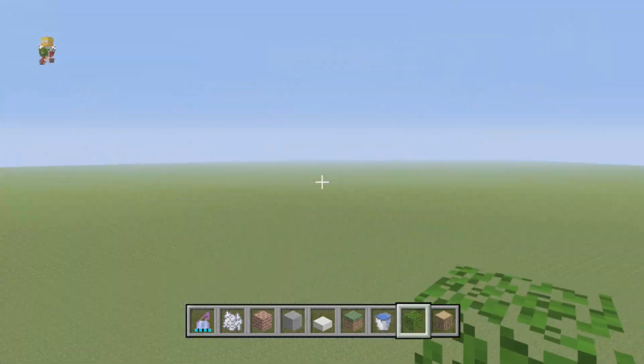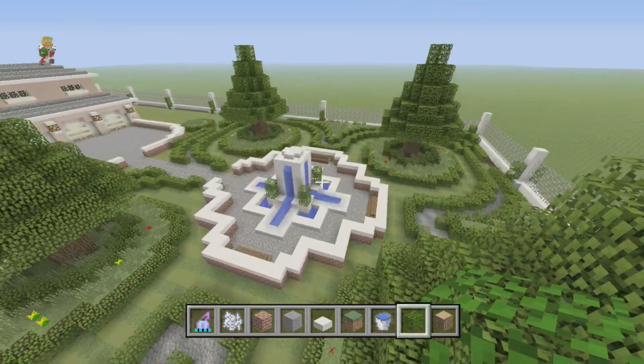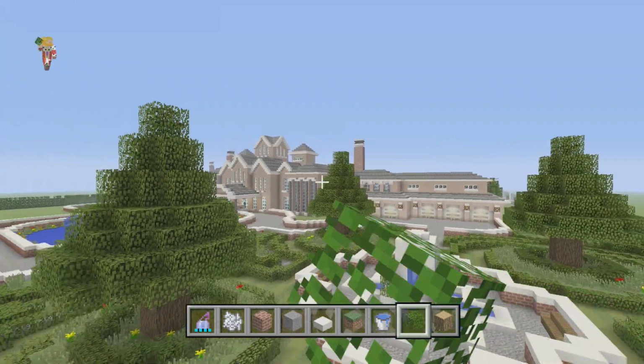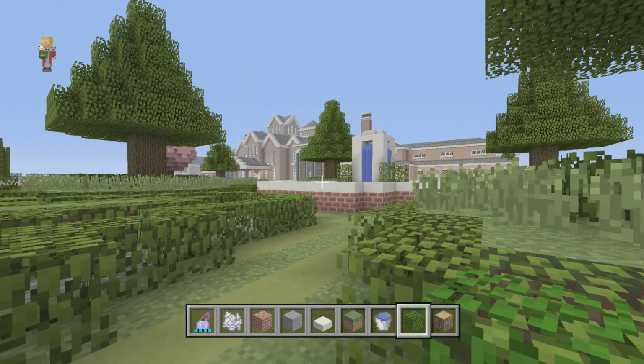There we go. So we've got trees down this side. Oh, that looks so good. But over here, we've got the quartz fountain, which, yeah, I think I do prefer. I think it's more modern. I think it suits the house a lot more. I mean, what a view is that? How cool is that? Like, with the house in the background.